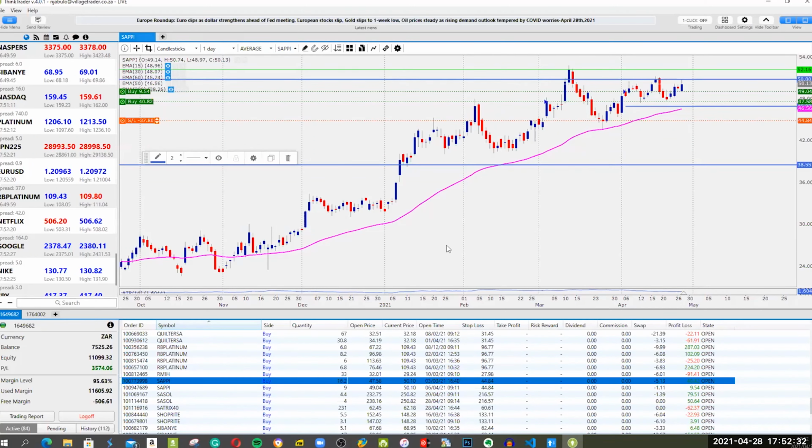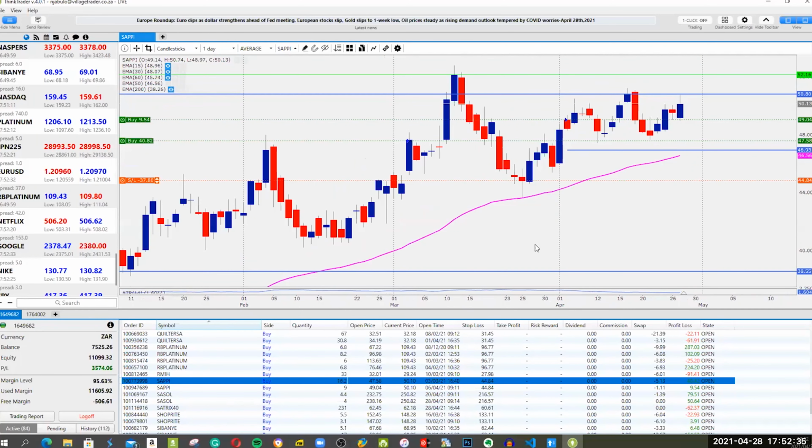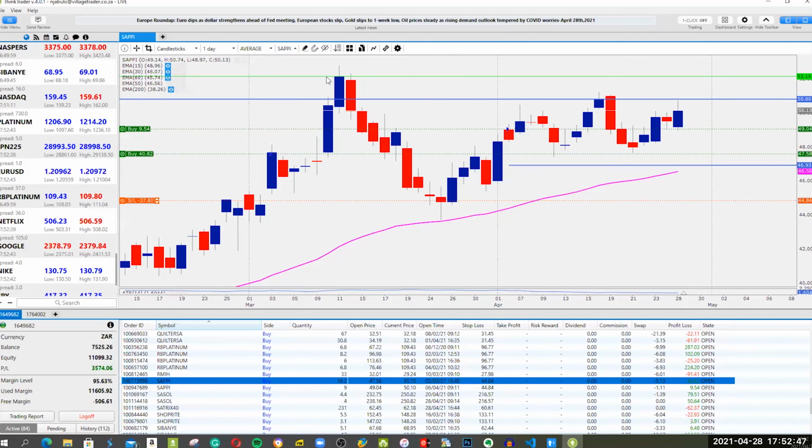Next is Sapi, looking quite good. Sorry, just getting some water. Sapi looking quite good. I'm looking for a close through that high close there around that 52 Rand level, in which case I'll add to my position and trail my stop to that 46 Rand level. Nice place to place a stop. Nice bullish engulfing candle today on Sapi, looking quite good.